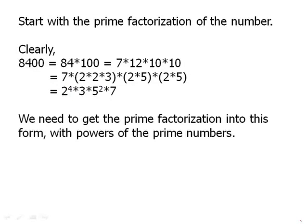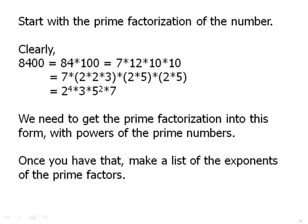We need to get the prime factorization into this form with powers of the prime numbers. So we actually need those exponents, because step 2 is we're going to make a list of the exponents of the prime factors. Well, this is a bit curious. Clearly, 2 has an exponent of 4, 5 has an exponent of 2, but the 3 and the 7 are just kind of sitting there. They don't have an exponent, it looks like. Whenever you have one factor of something, that's really an exponent of 1. We don't write the exponent of 1 because it would be redundant, but it really has an exponent of 1.